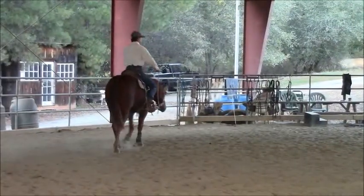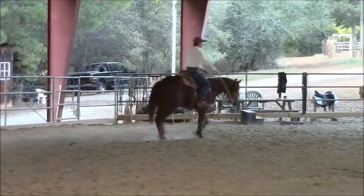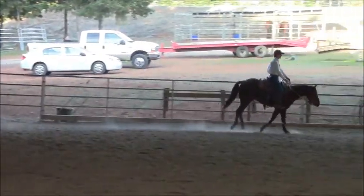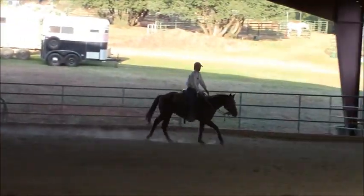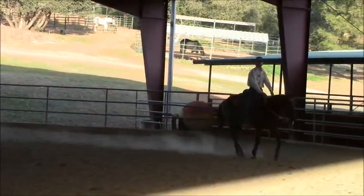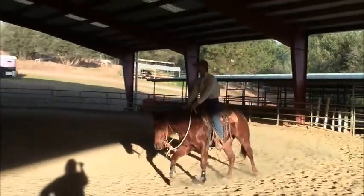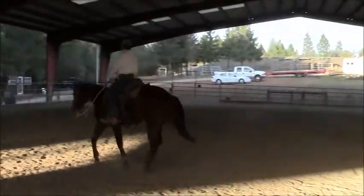I'll go ahead and lope some circles on him as well. Just like that last one, I'll have that neck rein just gently on his neck, and that says stay in that circle. If he leaves it, like he kind of is right there, I'll just bring him back in it. Focus on my circle.